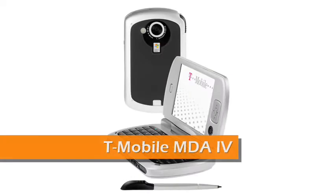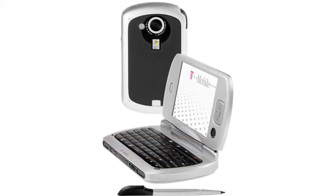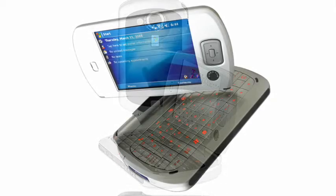February 2005. The T-Mobile MDA4, otherwise known as the HTC Universal and a wide variety of other names, was one of the first smartphones that really did try to offer everything, including the kitchen sink.